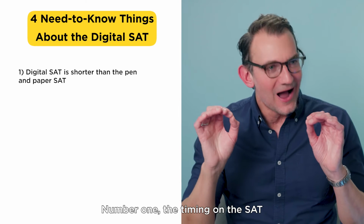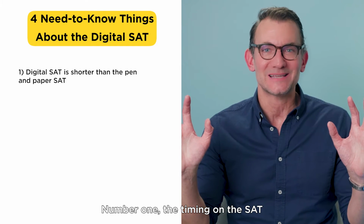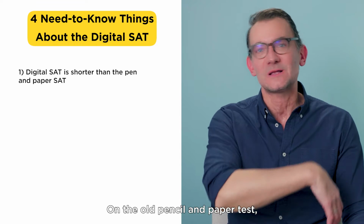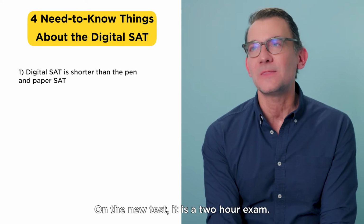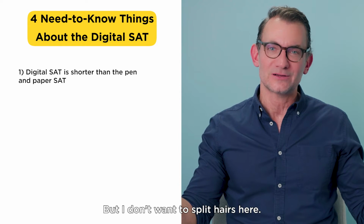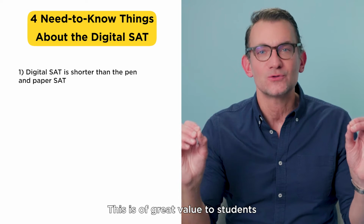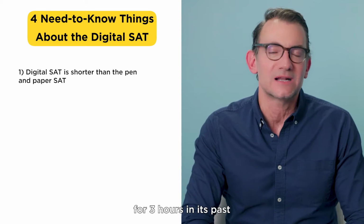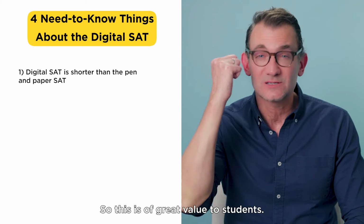Number 1, the timing on the SAT is far different from its pencil and paper incarnation. On the old pencil and paper test, it was a 3-hour exam. On the new test, it is a 2-hour exam. It's really 2 hours and 14 minutes, but I don't want to split hairs here. This is of great value to students because testing fatigue, focusing on that test for 3 hours in its past incarnation, is a lot, so this is of great value to students.